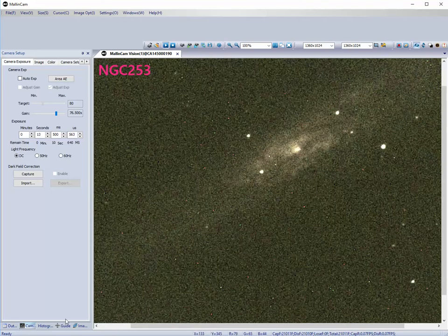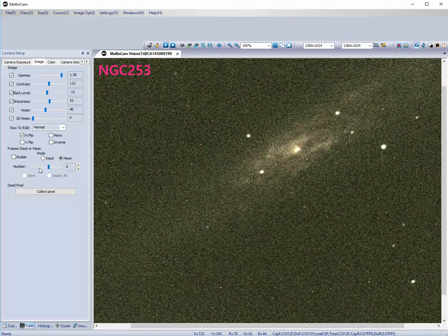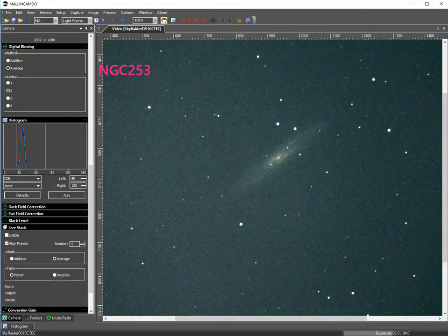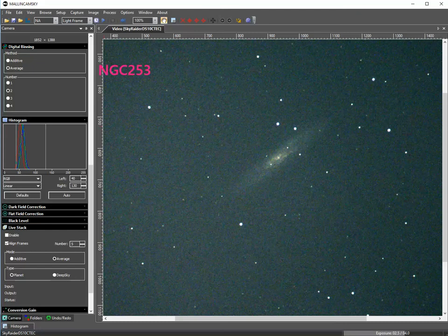Is there average stacking with the StarVision? It's been so long since I used this. Oh yeah, mean stack. I'm going to try to do an average stack of 5 and see what happens. And while it's doing that, I'm going to go over to the other camera, which is the 10cTEC. And I'm doing an average stack of 5 with it.